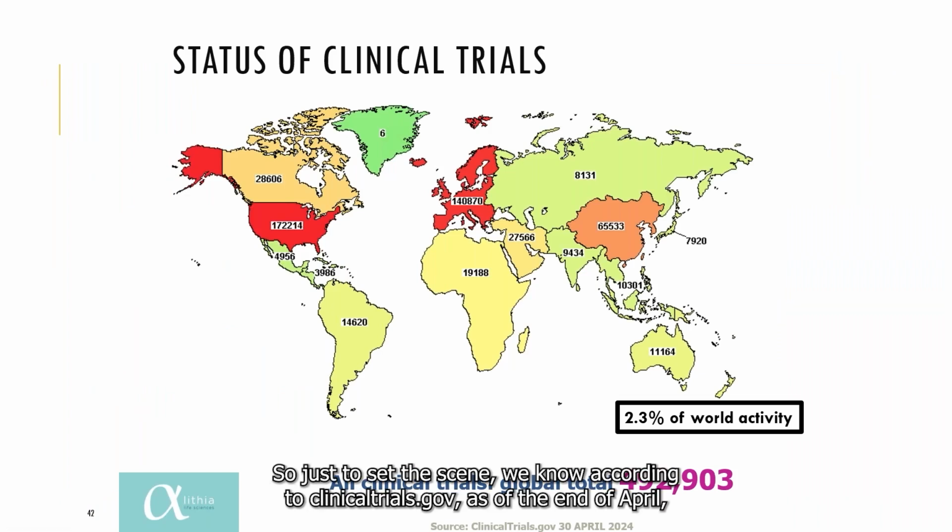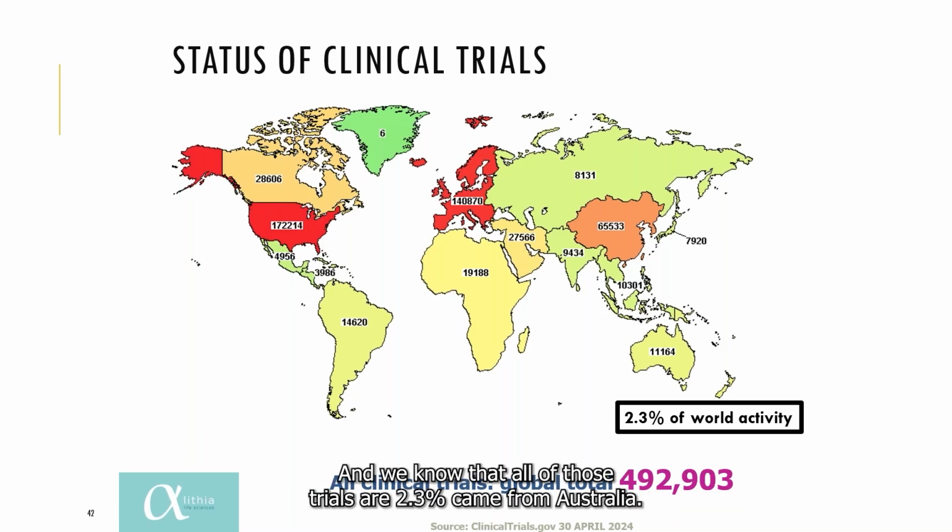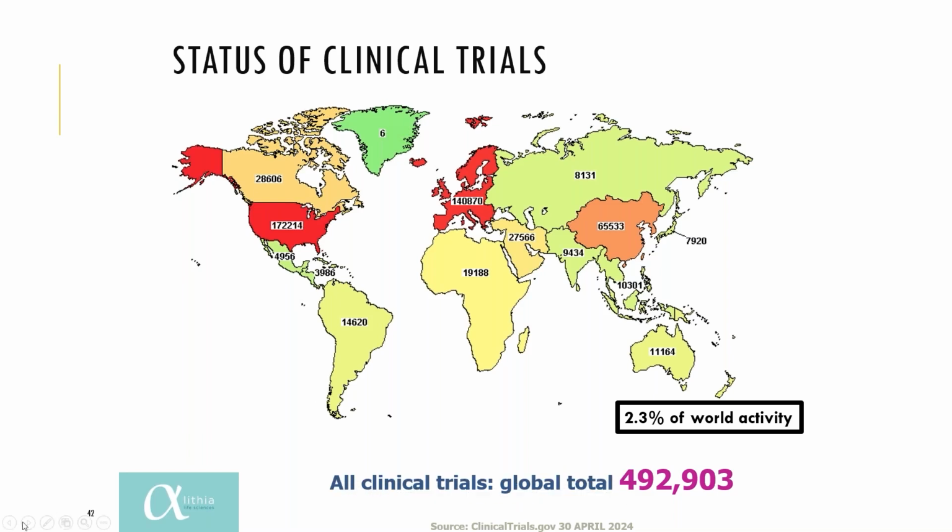So just to set the scene, we know according to clinicaltrials.gov, as of the end of April, we saw nearly 500,000 clinical trials at various stages of recruitment at various phases registered. And we know that of those trials, 2.3% came from Australia. It sort of fits in with our small population, which also makes up about 2% of the world's population. So next slide, please, Liam.